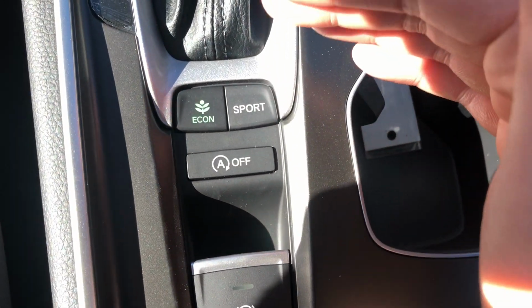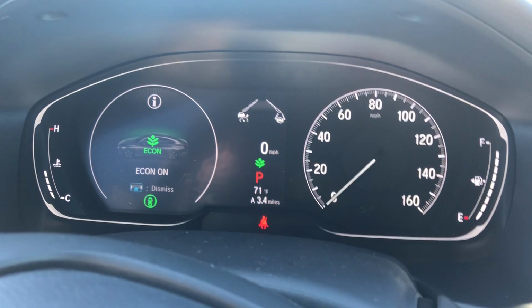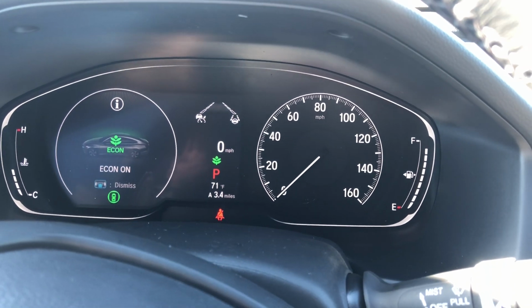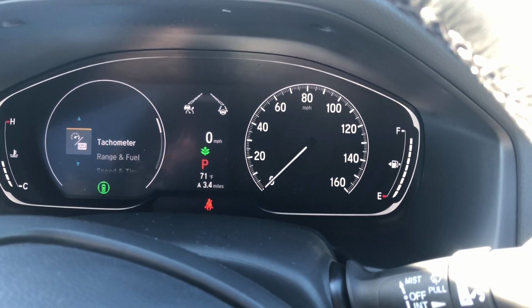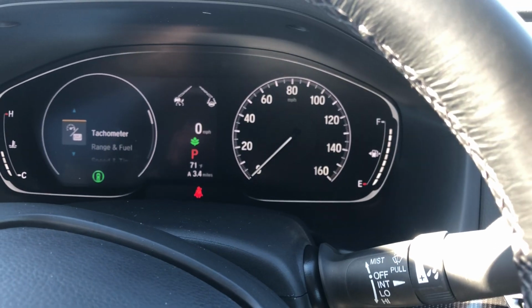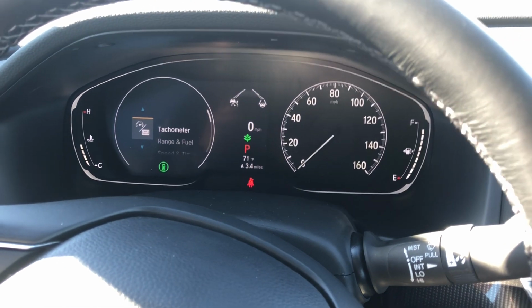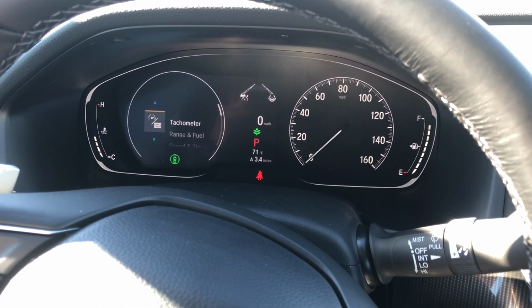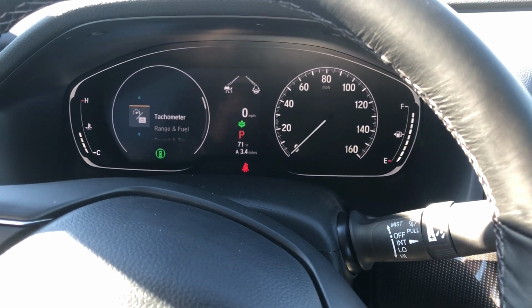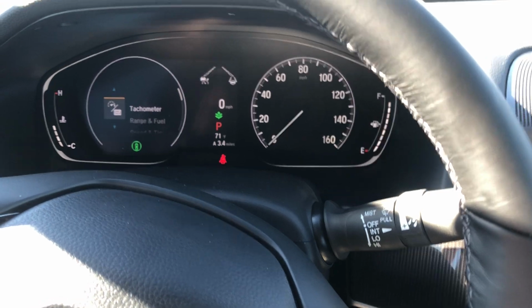We're going to have an Econ button down below. Econ is going to make you more fuel efficient. As you hit that, you get a nice little green leaf up here on the side. It's just telling you, hey, Econ's on. It's going to be sacrificing acceleration power, AC power, and electrical power up front to give you better fuel economy, which is going to be most effective on your highway driving, because today you're doing stop and go. You may see anywhere from 2 to 4 miles per gallon more, depending on how aggressive you're driving.